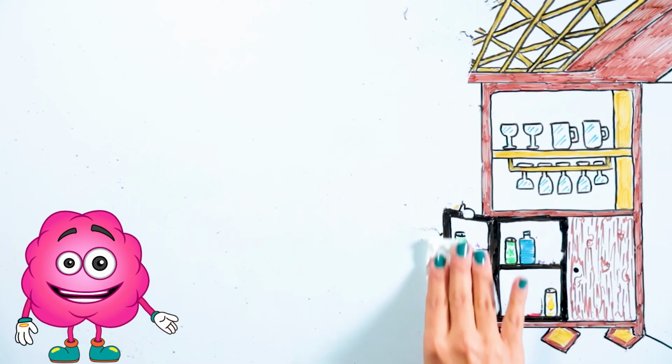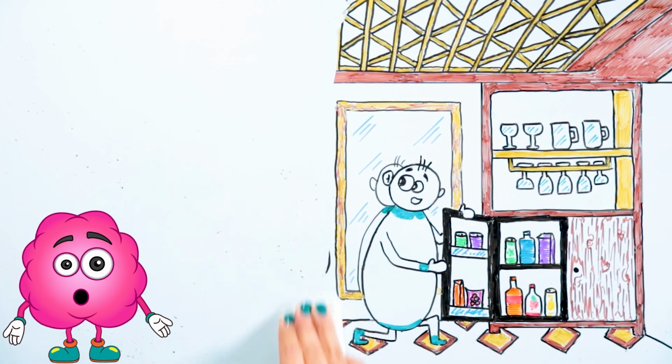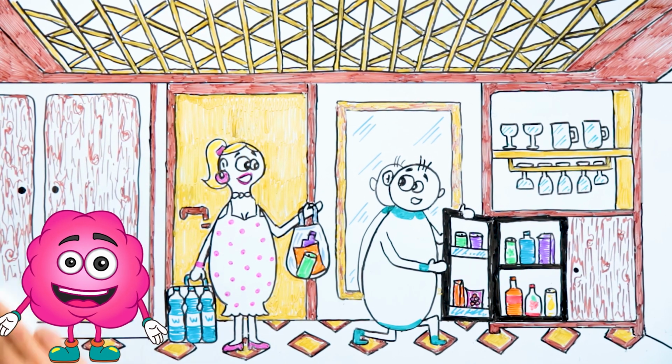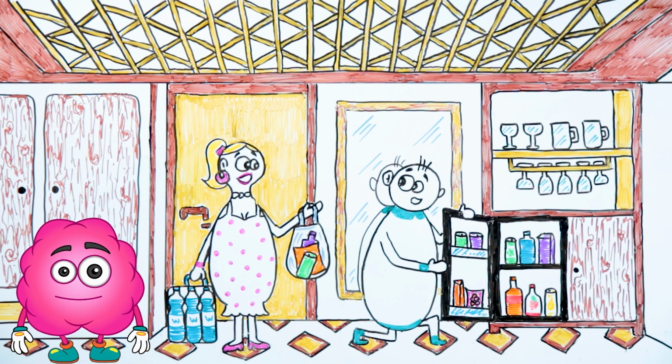5. Avoid using the minibar as much as possible. Minibar items are often priced significantly higher than if you were to purchase similar items outside the hotel. Consider bringing your own snacks to save on expenses.